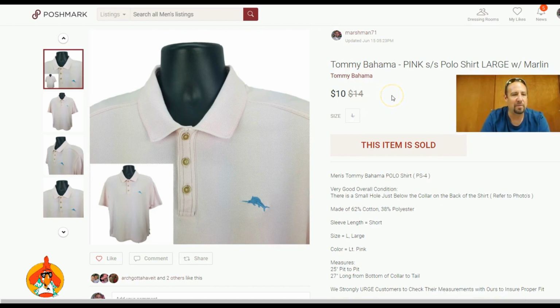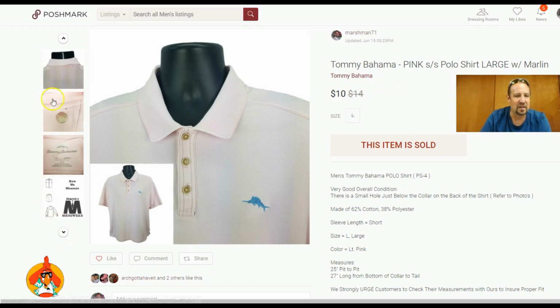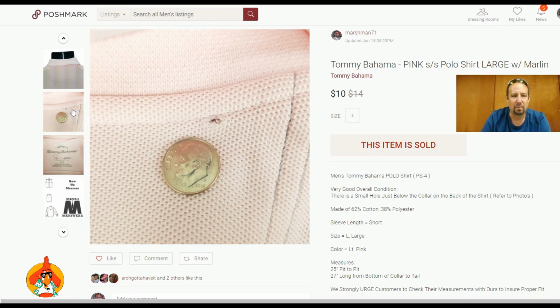Okay, this here's a Tommy Bahama shirt. Yeah, I got $10 out of this. The reason I got $10 out of this, it had a teeny flaw right below the neck on the back of the collar where it folds over. There was this teeny little hole, so I denoted that, and I was like, you know what, $10, I'll just let it go. I think I was only into this shirt $2 or $3, so I made a couple bucks on it. Nothing crazy.